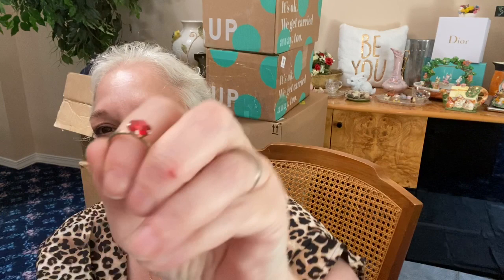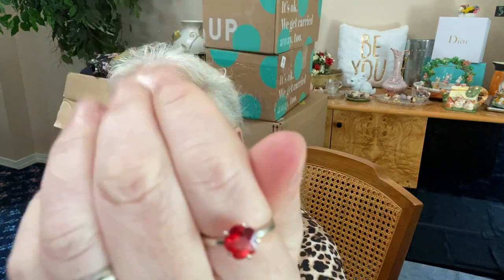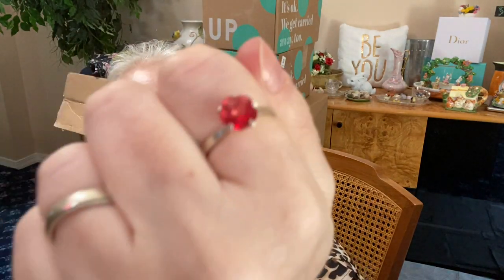So, the last two items I see are two rings. And the first one is like a ruby color ring. And I do see a sign. It's 925, so it's set in sterling. It almost looks like a flower. It's not a real stone, but it's set in sterling. And the other one is like a rose gold tone ring. It has crystals on the top and all around. They're obviously not real. And this is nothing. It's nothing. But she's pretty.